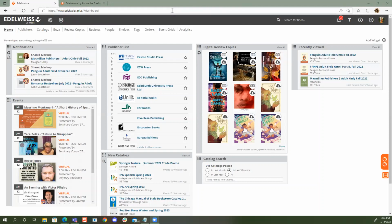Yes, so this is Edelweiss. For folks that are new to the platform, if you haven't gone to the site before, to get here, you're just going to head over to edelweiss.plus. When you are there, you'll be able to create a free account, or if your store already has an account, you can just be added to your store's account by having a store manager or whoever has administration over your store's Edelweiss account log in and add you as a user.